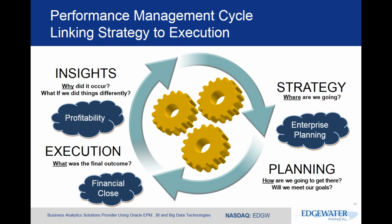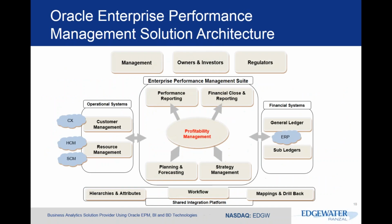One of the themes that you'll actually see as both Russ and I talk is how these processes are linked to each other. So if we take another look at performance management and kind of what comes into effect, we'll see our owners and investors, our management, our regulators, really our key stakeholders on top, as well as our day-to-day operational systems focused on customer and resource management, or our financial systems as control. Really the EPM suite kind of sits at the center of all of these components.